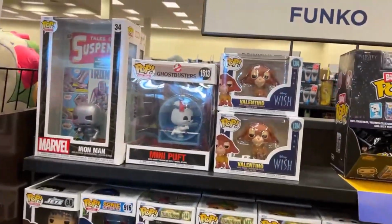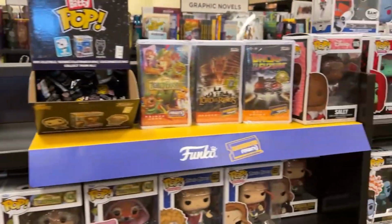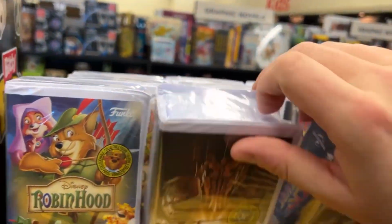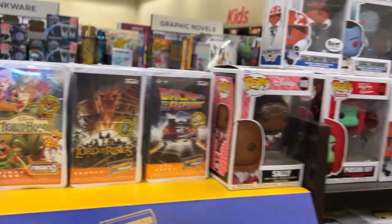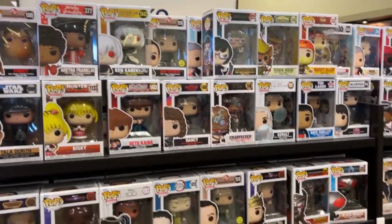Anything? Ooh, look at Mini Puffed. That's cool. We're taking a picture of that. It'll be on the thumbnail for sure, unless I forget or find something better. What else we got? There's a Pukey from Ghostbusters. It's beautiful.